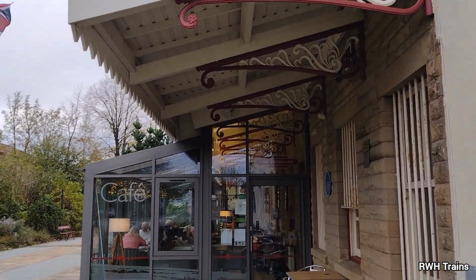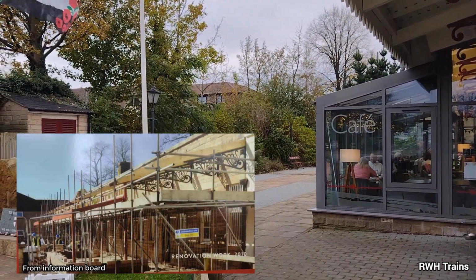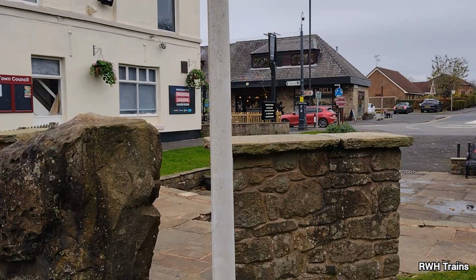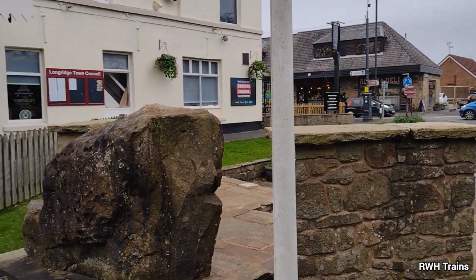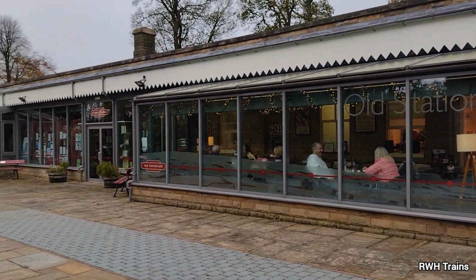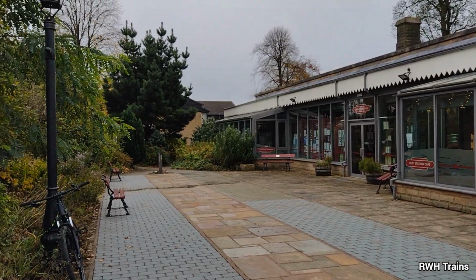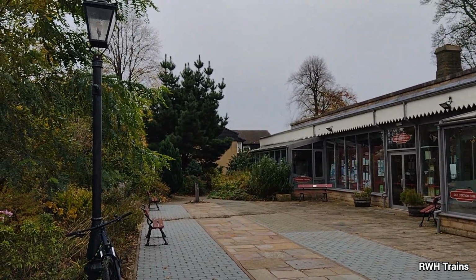A restoration of the building was complete by 2010, when it was turned into a cafe, heritage centre and headquarters for the Longridge Town Council. Here you can see it today, looking towards the platform, with the track bed being roughly in the centre of this view now.